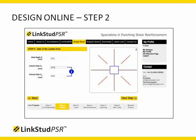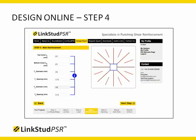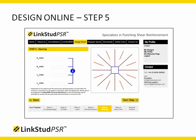Step 2 covers the size of the loaded area, in terms of the slab depth and the column size. And Step 3 covers the load itself. You can see that the design drawing develops in the drawing window as inputs are made. In Step 4, users are asked for details on top and bottom cover and the diameter and spacing dimensions of the main reinforcement, while Step 5 requires users to input the dimensions of any openings relevant to the column in question. However, if no openings are present, all fields can be left blank.